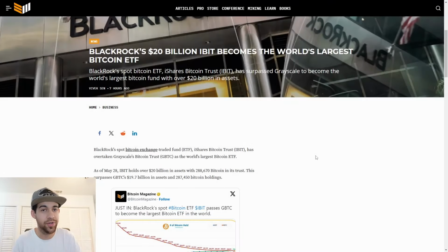And like I said earlier, BlackRock's IBIT finally surpassed GBTC. This is something we've been watching for about a month or more now. And honestly, I expected this to happen a lot sooner. However, over the last couple of weeks, we started seeing GBTC posting inflows. So honestly, I'll take the delay for something like that.